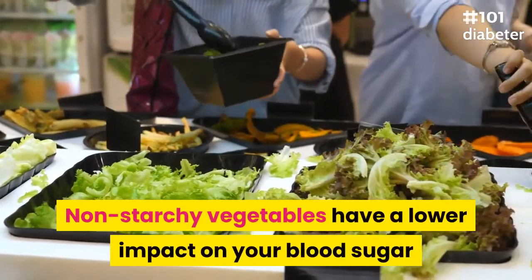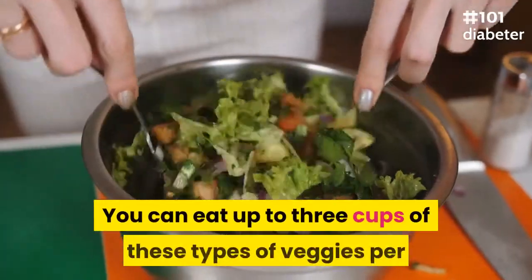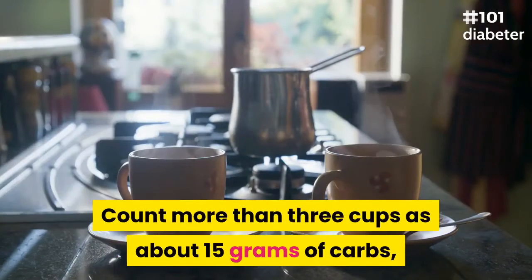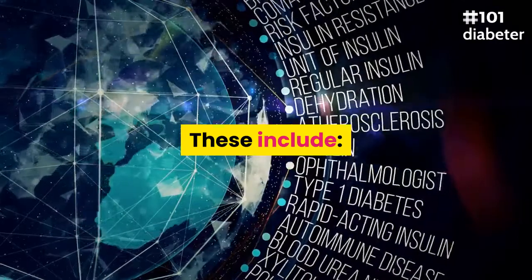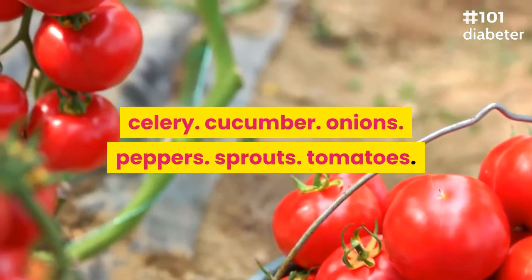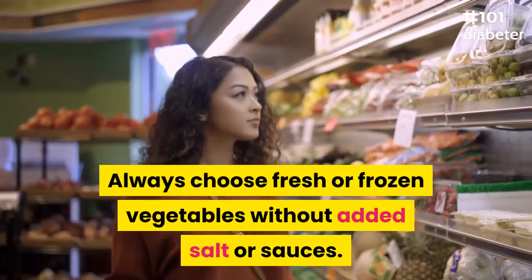Non-starchy vegetables have a lower impact on your blood sugar and are rich in vitamins, minerals, fiber, and phytochemicals. You can eat up to 3 cups of these types of veggies per meal without having a major impact on your blood sugar. Count more than 3 cups as about 15 grams of carbs, and anything below that would be considered free. These include green leafy vegetables, asparagus, beets, carrots, celery, cucumber, onions, peppers, sprouts, tomatoes. Always choose fresh or frozen vegetables without added salt or sauces.